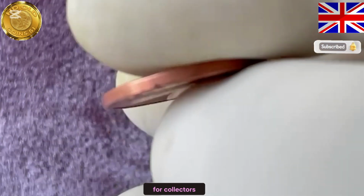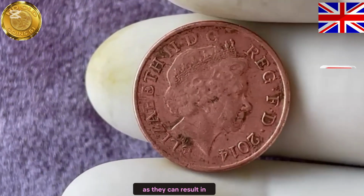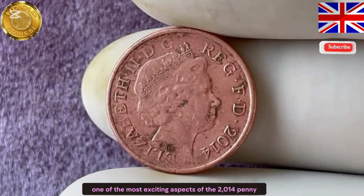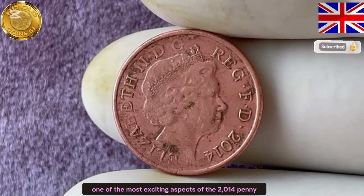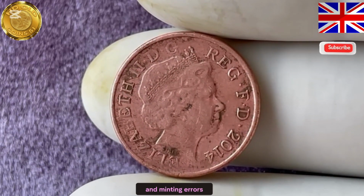For collectors, these material changes add an extra layer of intrigue, as they can result in subtle variations in the coin's weight and appearance. One of the most exciting aspects of the 2014 penny lies in the potential for anomalies and minting errors.